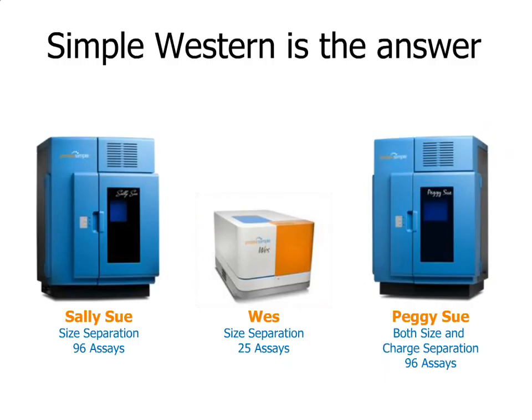Now, West is not the only instrument we have in our simple Western family. We have multiple instruments, all with similar capabilities. So we have Sally Sue, which is our size separation, but it's just a little more high throughput version of West, where you can get 96 capillaries per run. West, which we just went over, again, our size separation technology with 25 capillaries per run. And we have Peggy Sue, which can run both size and charge separation in different runs, again, with the high throughput of Sally Sue.